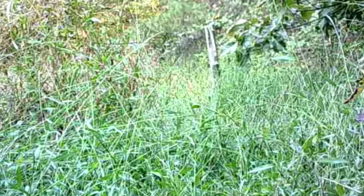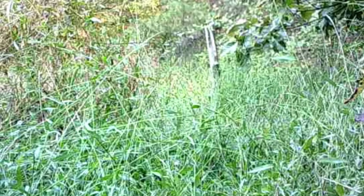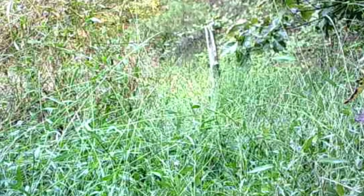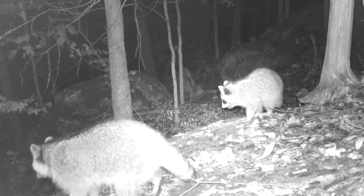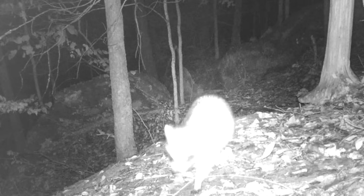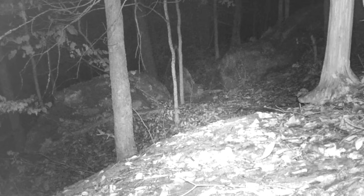And down at the pond, not much going on. Didn't film nothing during the day, really. And late in the evening there at the pond, there's a big old hoot owl right there. The horned owl, right in front of the camera. Come dark, there's the old coons coming off the den, out making their rounds.